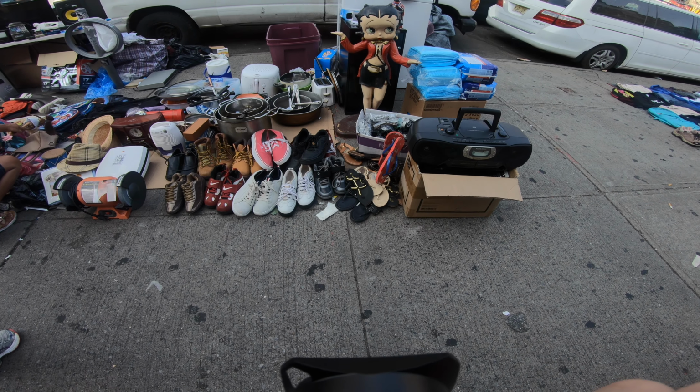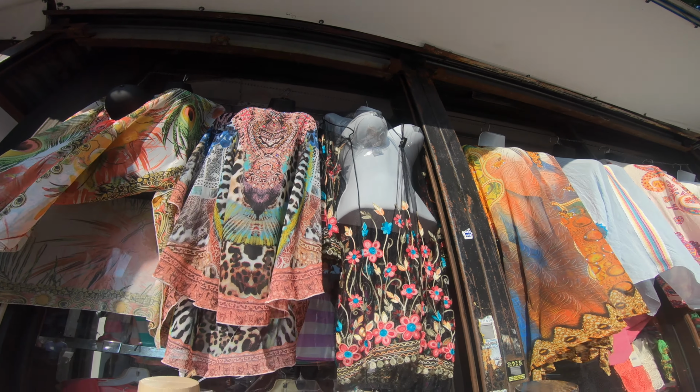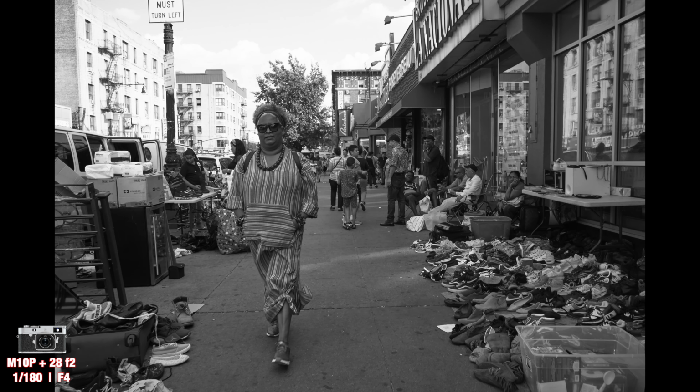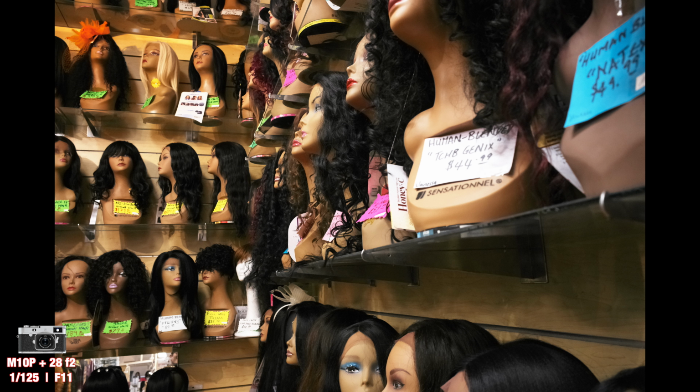Now, being a Sunday, there was all kinds of street market going on on 207th Street. It just seemed to be, do as you please. There were shoes and homewares and wigs, all kinds of stuff out for sale. It was kind of an interesting thing for me.